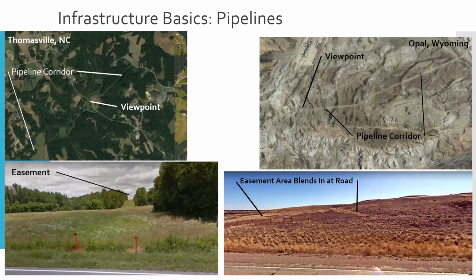On the right is another pipeline that's near Opal, Wyoming. Opal is actually a pipeline hub for a number of different companies. So if you were to go to this area on Google Earth, you would see a number of pipeline scars coming into this area. The difference with this scar is you can see it on the aerial, but if you go to the ground view, because of the landscape plant material in the area, it has revegetated over and kind of assimilated into the landscape.